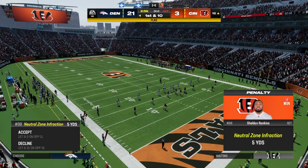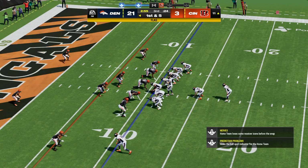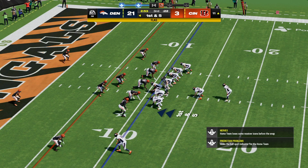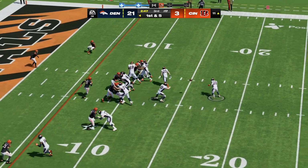And now whistles and a flag, and I think we got a jump here. And that'll be a free 5 yards for the offense. Just like a tennis match, that's just an unforced error. Stay alert. Don't jump early and give them free yardage.